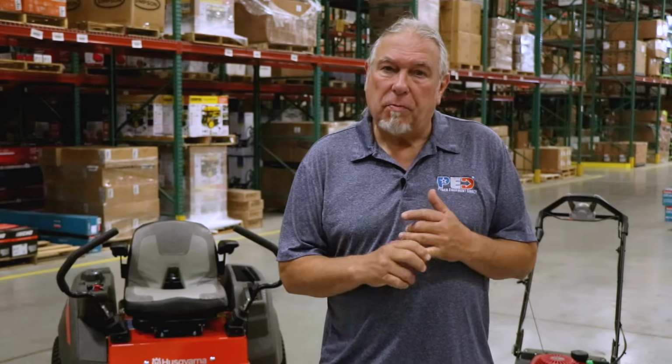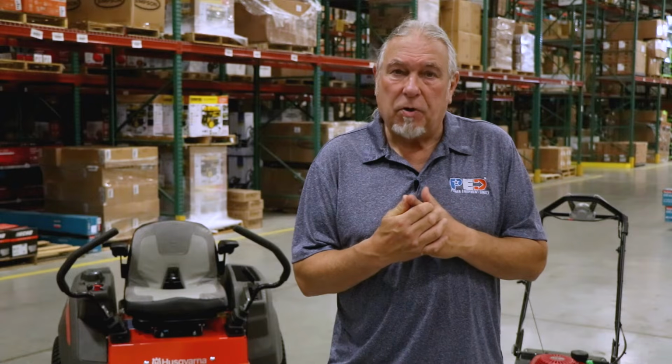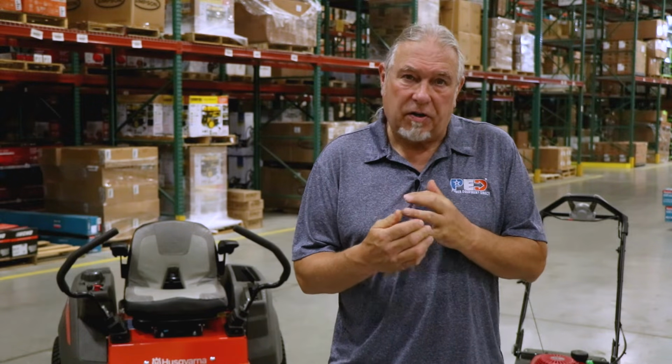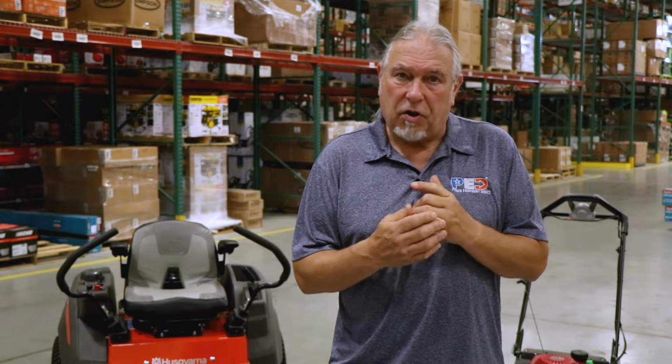Remember, when you're choosing your mower, you get what you pay for. Stepping up in price will also step you up in quality and features. It'll give you the electric start, the self-propelled, the personal pace, and a lot of different things you don't get on the lower cost mowers.